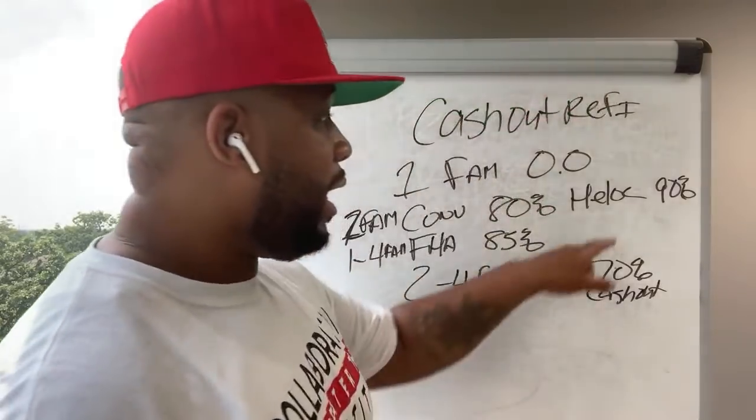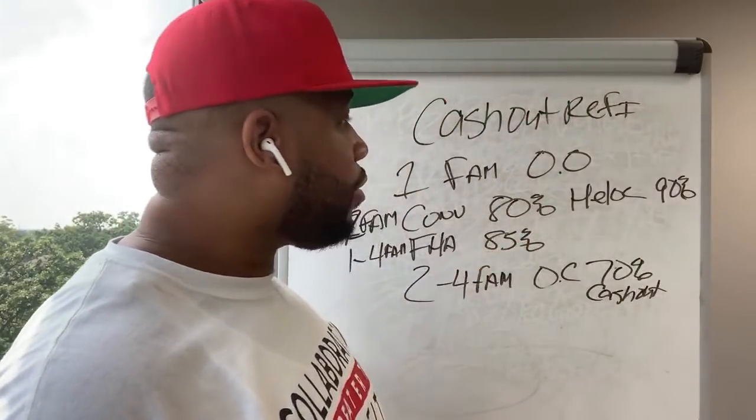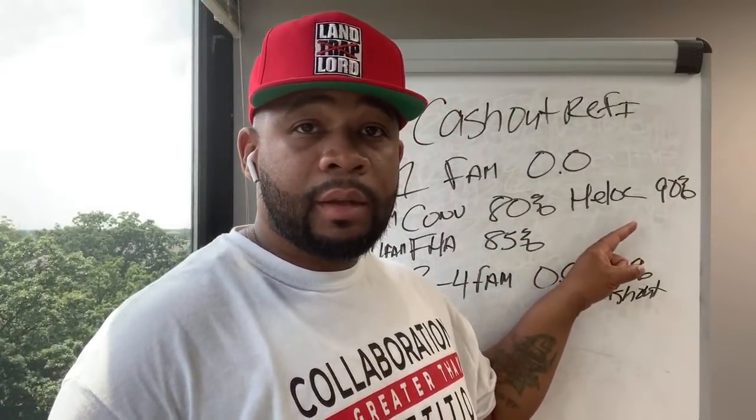No, that's not all I got to say. You see these numbers, right? 90% on a home equity line of credit. Be careful with going up to 90% because that's based off of today's value. So if that market starts to depreciate, then you could be over leveraging yourself.